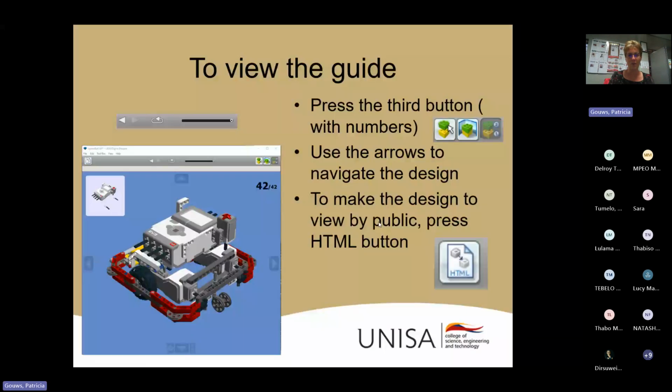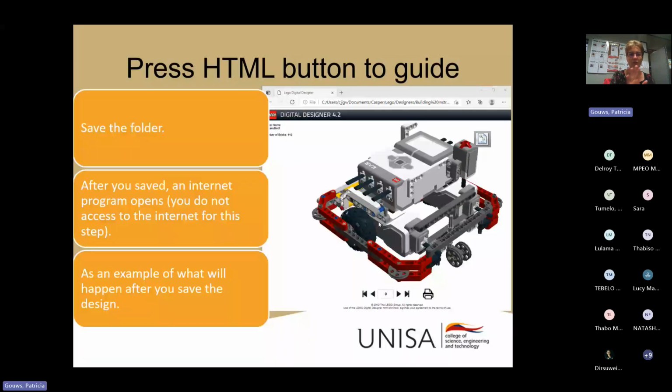All right. So you save the folder, and after you've saved it, you can share it, and you can see what your robot looks like. It looks really impressive. All right. There's a guide.